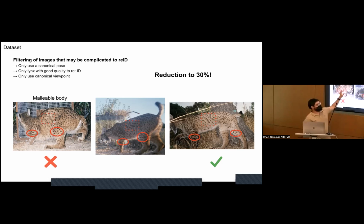Sometimes it's difficult to see that it is the same animal, because the Iberian lynx is really small and also really maneuverable, and they change a lot of codes. So I just deleted all these cases from my data set and only tried to make the ID with the easy cases.